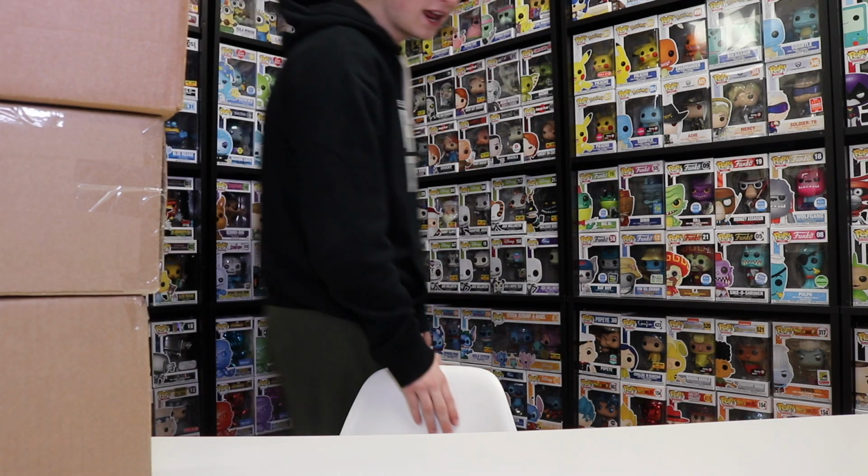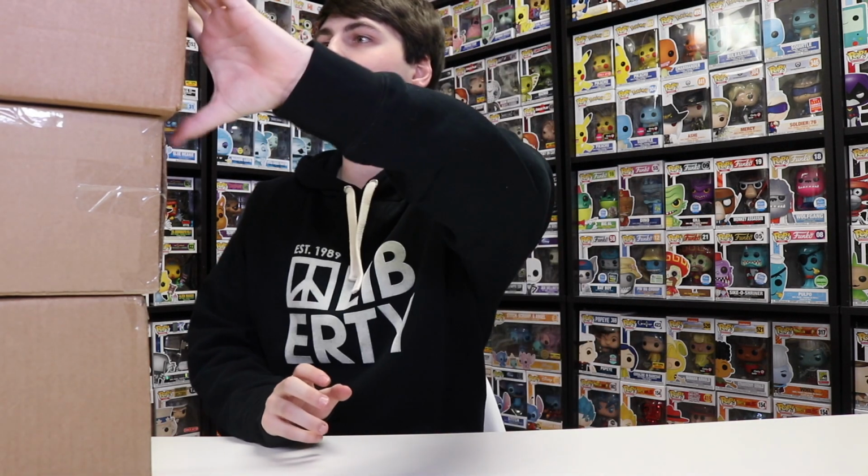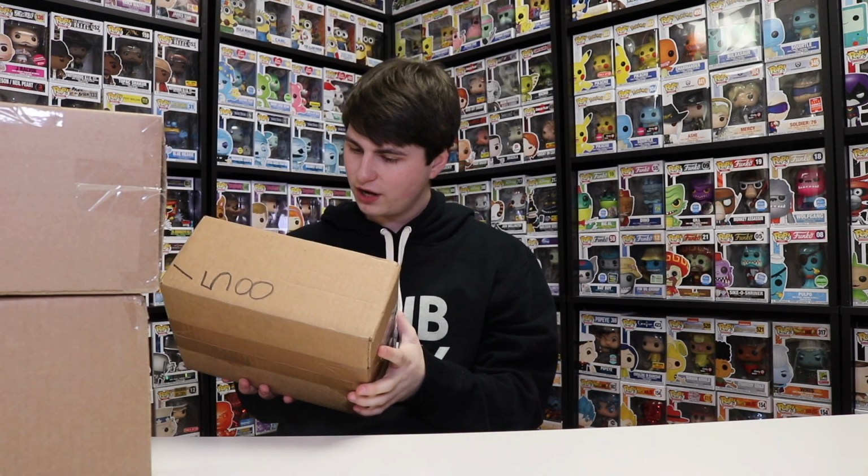Alright guys, so we are back now. I have four packages to open up. I'm really excited about these because three of them are from the same person and then one of them is from Jeff. So we're gonna be checking these out here, seeing what's inside of them. One of them's from, actually, I think they're all from New York now that I'm looking at it here.